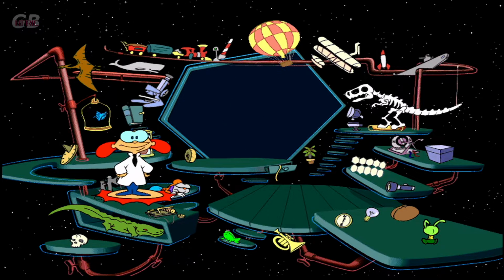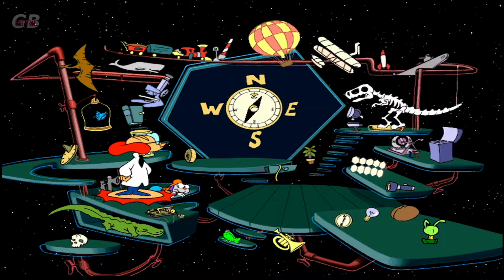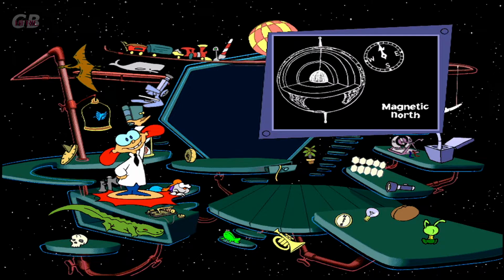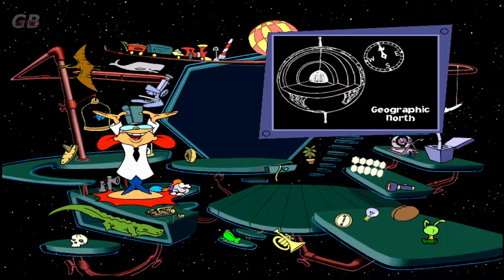Compass. Compasses can rescue people when they are lost, or prevent people from getting lost in the first place. A compass always points to the magnetic north, which, by the way, is not always the geographic north, which is the place at the very top of the globe.